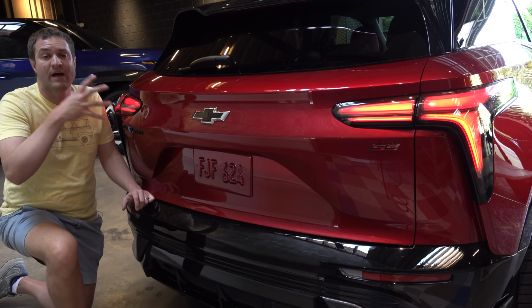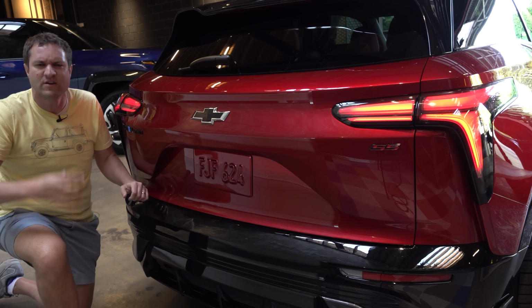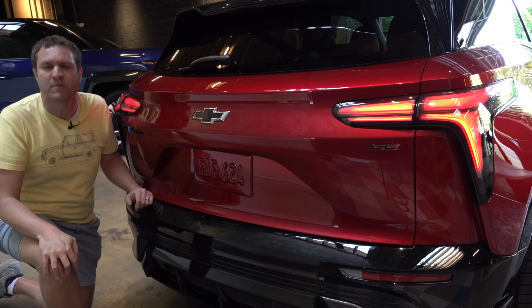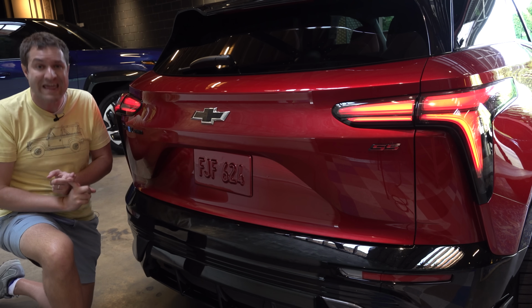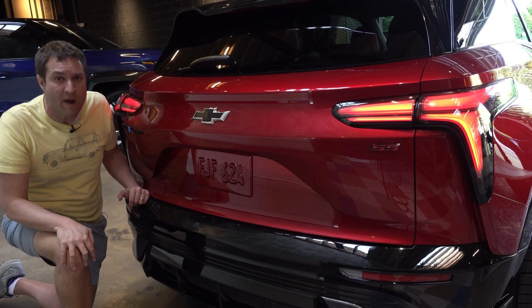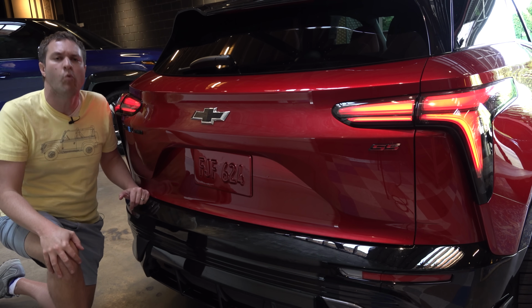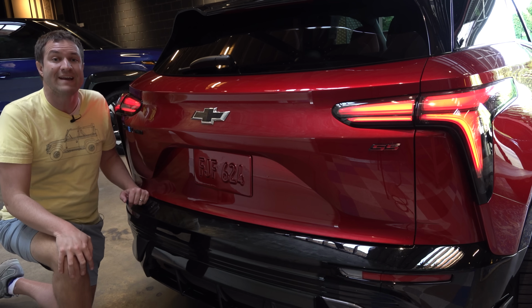And although Chevy hasn't announced specifics of how that drive mode is going to work, apparently it's going to optimize the vehicle for maximum acceleration prowess and do 0 to 60 in under 4 seconds. Now, as for range, Chevy says the top range version of this car, which will actually be the RS model, will get about 320 miles of range, whereas the high-performance SS will be about 290.